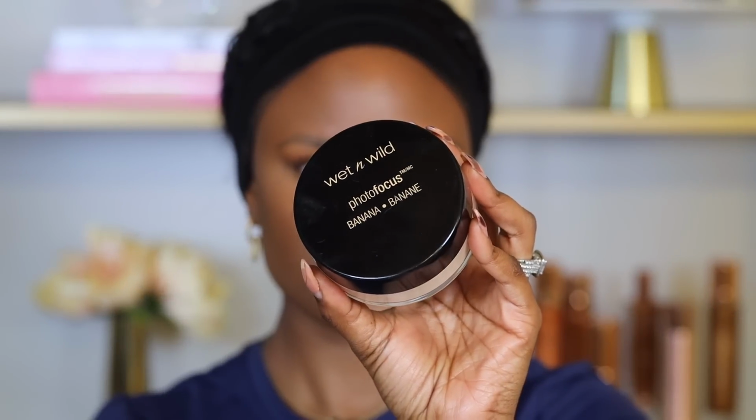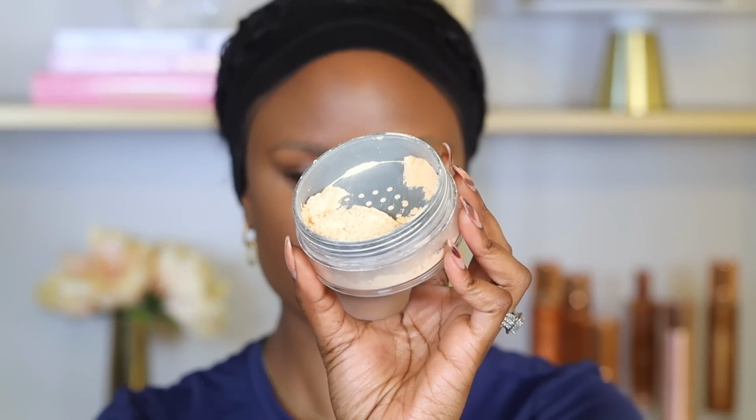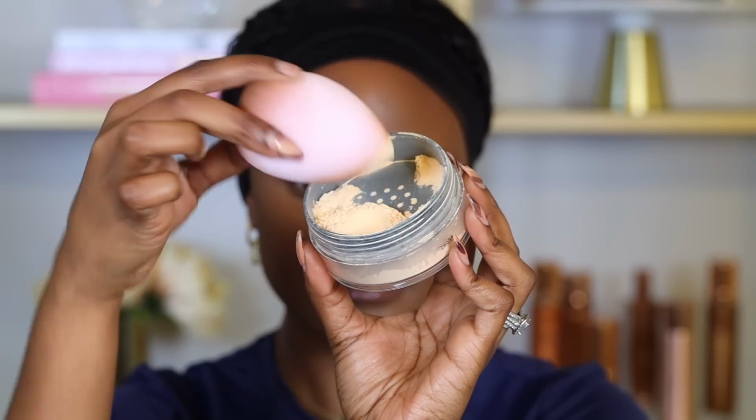Then the most important thing to set is your concealer, because concealers tend to crease more than anything else on your skin. So you want to find a good setting powder. One that I love is this Wet n Wild Photo Focus setting powder in the shade Banana. I like this because it's very veil, very translucent on the skin, so it doesn't really add any coverage on your skin. It feels very comfortable, it's not drying under your eyes, and it's really easy to blend on the skin.